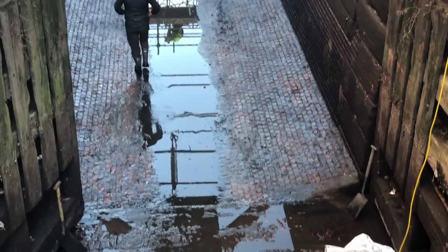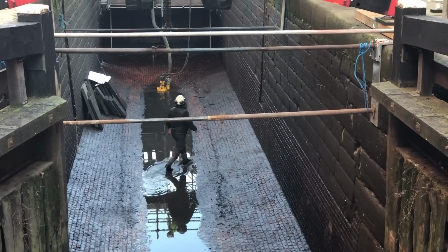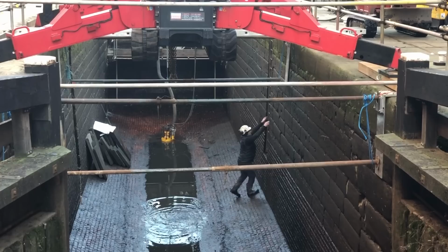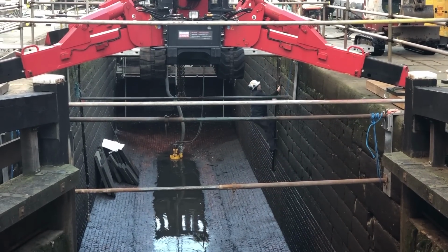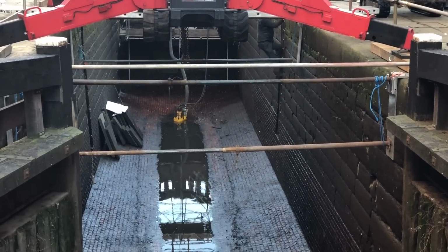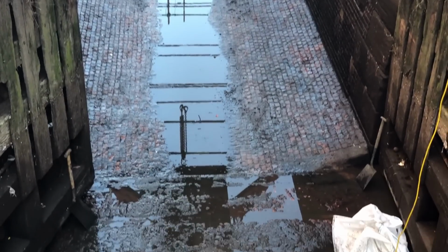So a few days later I went back to Lock 89 on the Rochdale Canal and they'd finished the work, job done. They'd done a grand job there of cleaning it all up. You can see all the bricks on the bottom there, and it looks absolutely fine and dandy. So well done, guys, from the Canal and Rivers Trust. That lock is a credit to you.